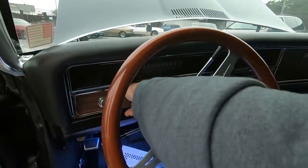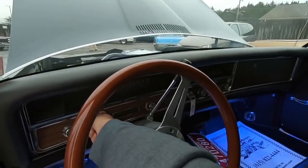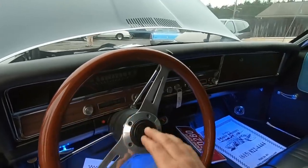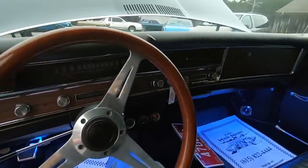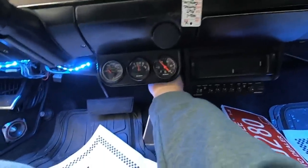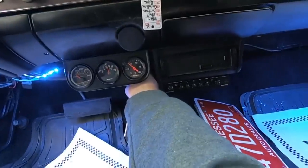I couldn't get the windshield wipers to cut on, so I'm gonna say they're gonna need to be worked on. Could be in the switch, could be in the motor on the windshield wipers. Of course, your horn button's right here, the red button behind the dash. Underneath here, you got a switch right beside the radio that cuts all those LEDs off. So they're off under the hood right now. Now they're on under the hood.